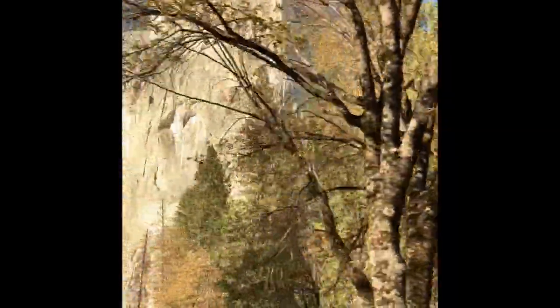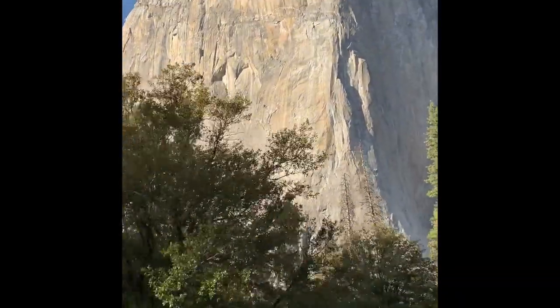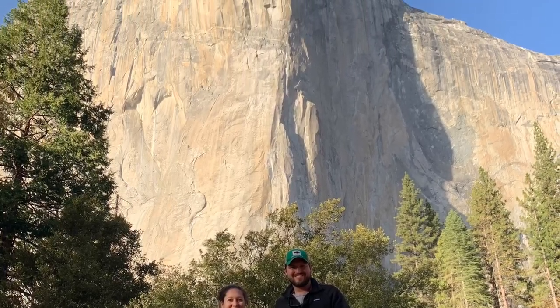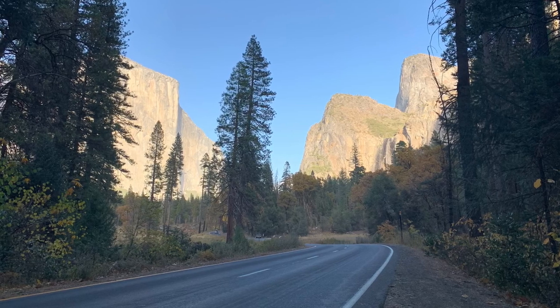When we were there, we saw a number of people climbing it, and some had tents, so they were sleeping out for the night on the side of the mountain, which is just amazing. I'd really recommend, if you have Disney Plus, to check out the movie Free Solo. It's on Disney Plus right now, and it's a true story about a climber who actually climbed this without any ropes.